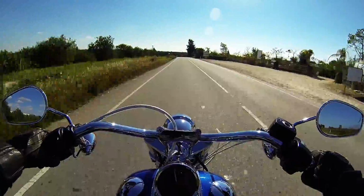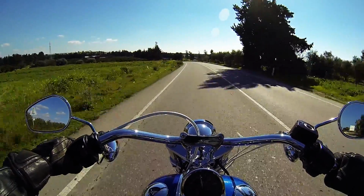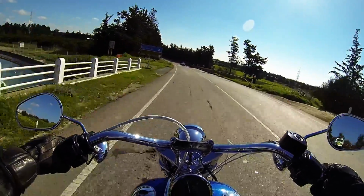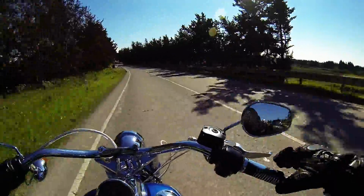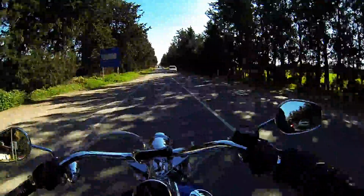This is actually the ideal biking weather, certainly for an air-cooled engine. A cold wind blowing on the bike, keeping you cool. He's lighting a ciggy right over on our side of the road.